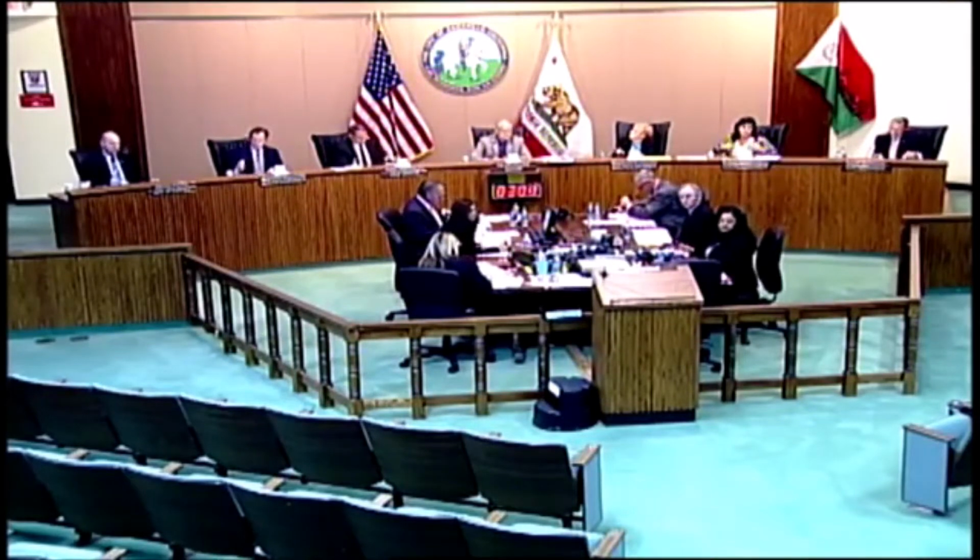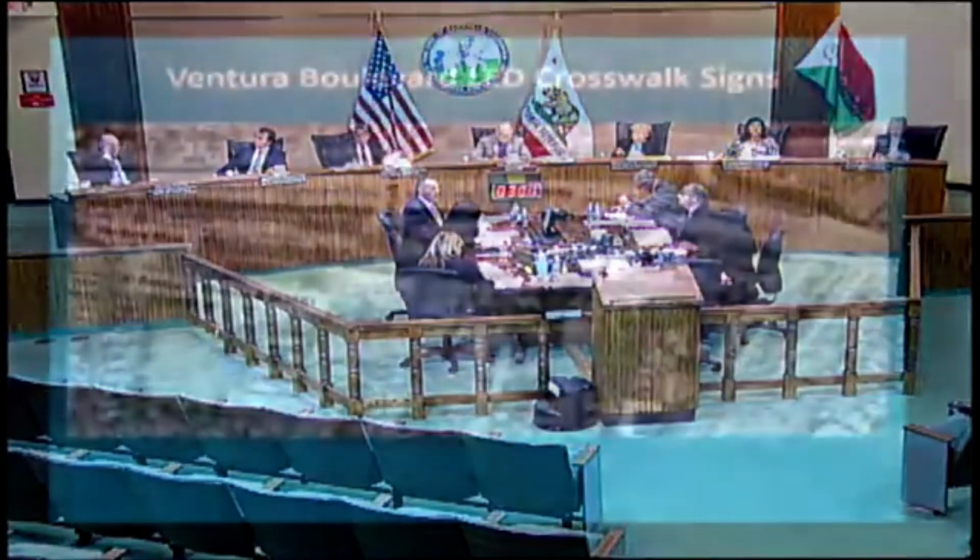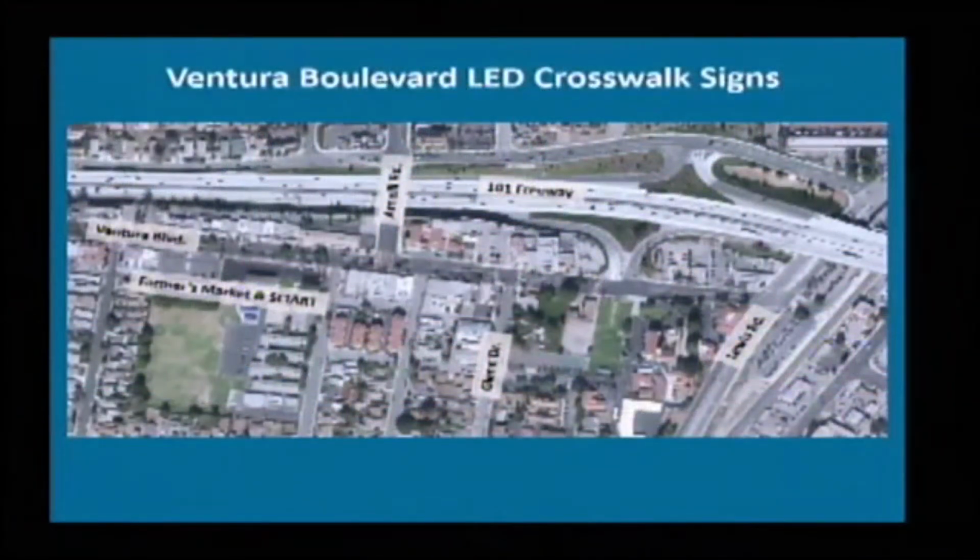On December 12th, 2018, at a study session, staff discussed with City Council proposed crosswalk improvements on Ventura Boulevard in the Old Town area. We're going to talk tonight about two specific locations that were identified for improvements with flashing LED crosswalk signs. First one, shown on the screen, is the crosswalk at the driveway entrance into the parking lot for the former courthouse, farmers market area, and the SciArt. The second location is at the intersection of Ventura Boulevard and Glen Drive, where there are two crosswalks, one on either side of this intersection.